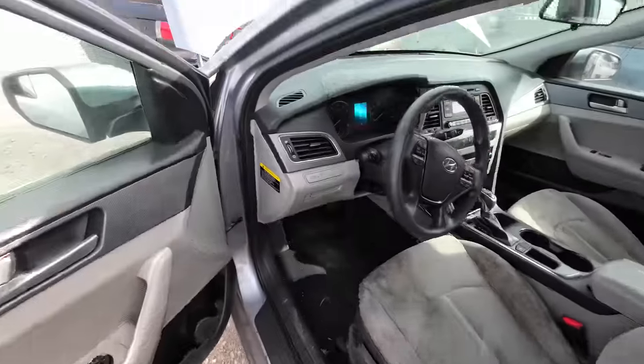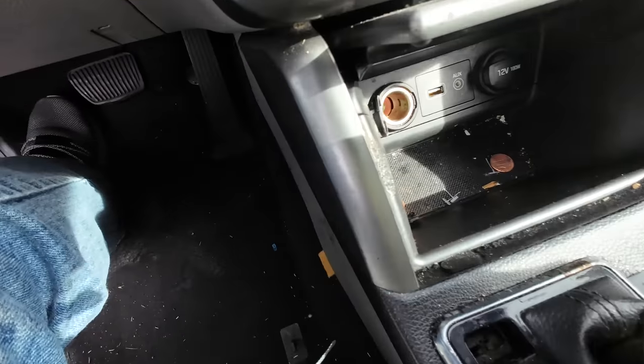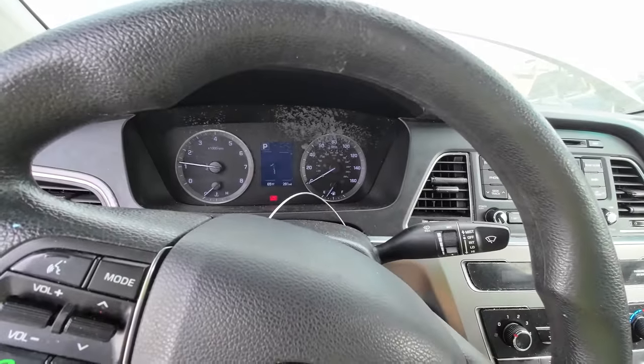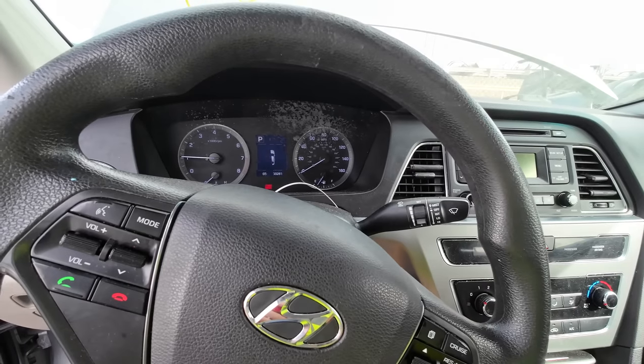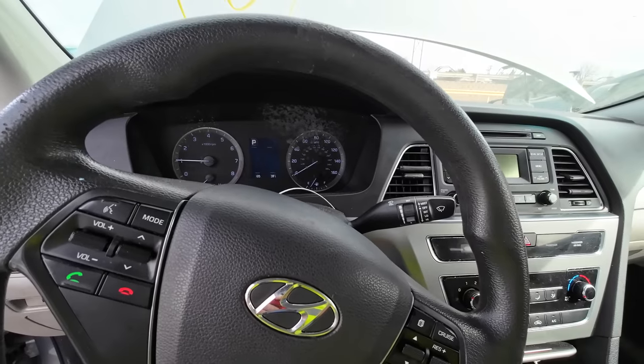Everything about this car is disgusting. This thing needs to be burned. Look at that. I mean, it's all burnt. That's all charred and burnt from cigars and cigarettes. There's ashes everywhere. This is so bad. Oh, dude, no. It sounds like the cat got cut, or someone attempted to cut the catalytic converter off of it. That's what it sounds like.